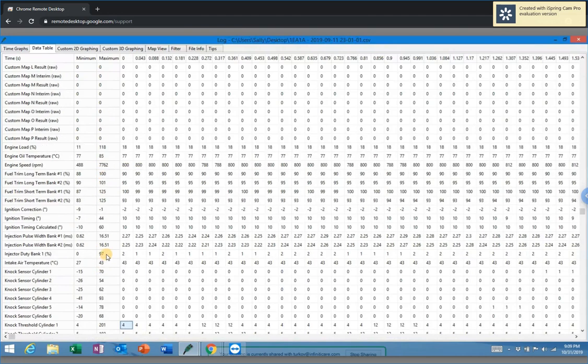And did you tell me earlier this is a high compression engine? Yes. What's the compression ratio on this engine? 11.5 to 1. Okay, so you're going to be looking to reduce your ignition advance, because with a high compression motor, fuel that would normally require, let's say, 25 degrees of advance is going to require less advance than that. Otherwise, you're probably going to end up with a detonation event occurring and pulling timing. So let's keep that in mind.